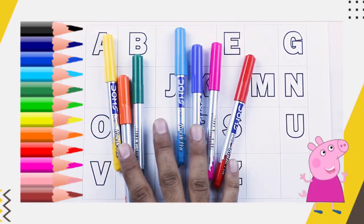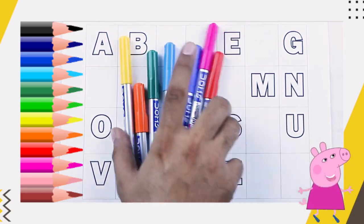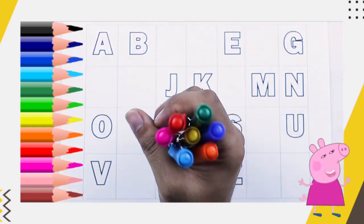Hi friends, today we learn filling the blanks. Alphabet filling the blanks with some colors.